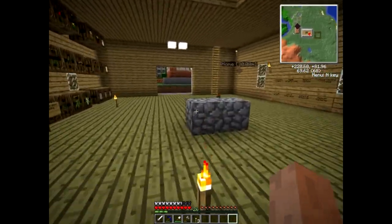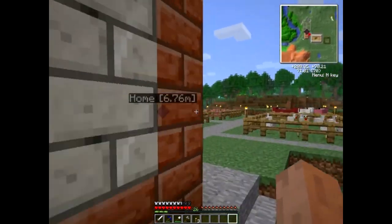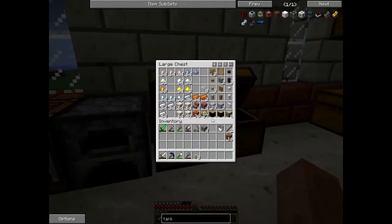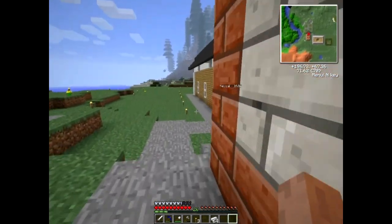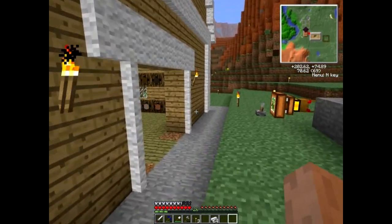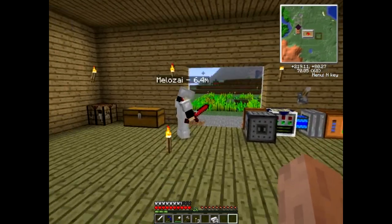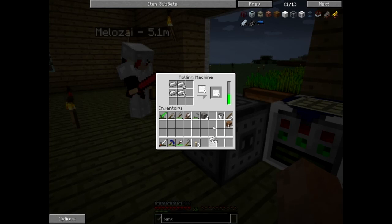But we need a lot of this. So we need to fill this up with a lot of iron. Let's get some iron. I've got a stack of iron here. That should perhaps do it to begin with. So we can start making these tanks for our biofuel facility thingy. Just a big tank. Yeah.